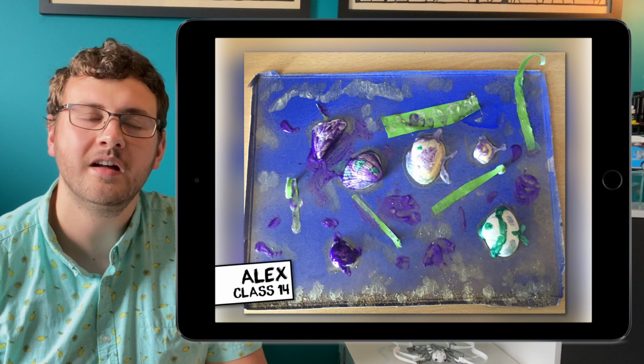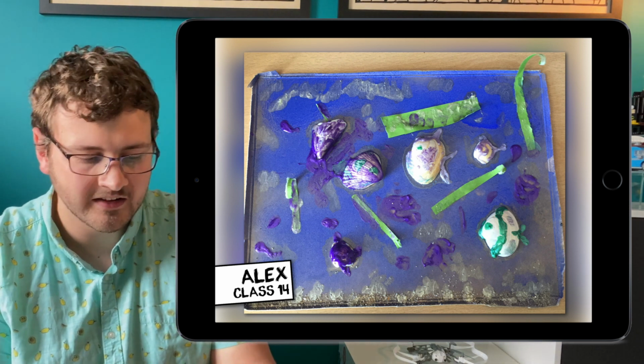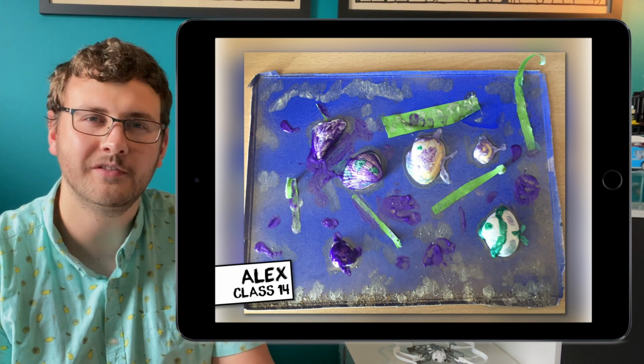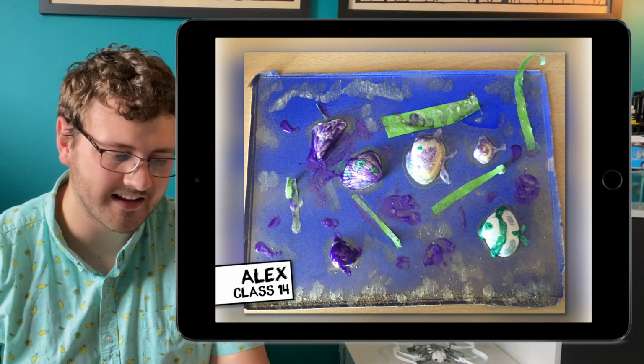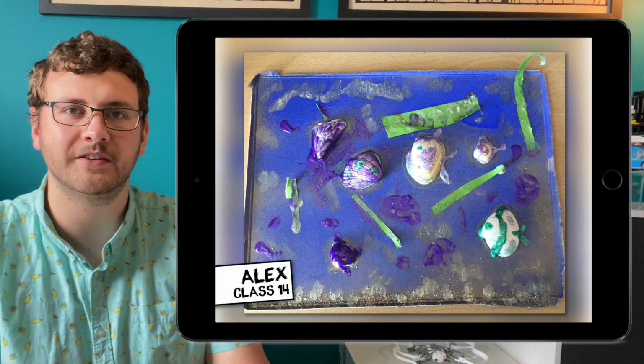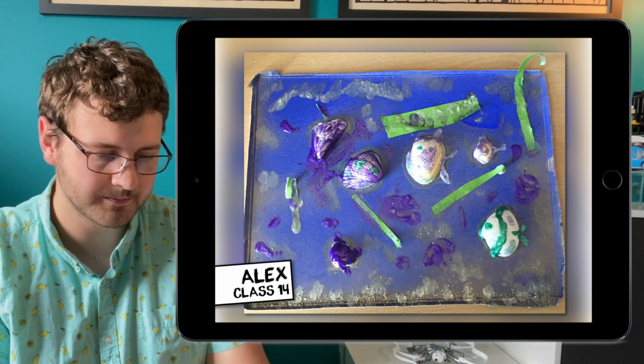Alex has made some art based on things that he's found on the beach. So you've got some shells, you've got some sand, we've got lots of lovely colours going on that remind you of the sea, and it makes this lovely kind of underwatery picture. Alex, I really like that. It's got a really nice kind of atmosphere to it. It makes you feel like you're really there. So well done, and thank you for sharing that.